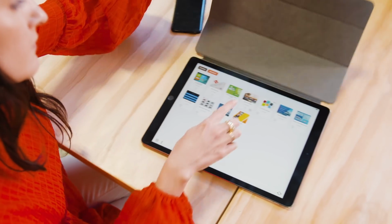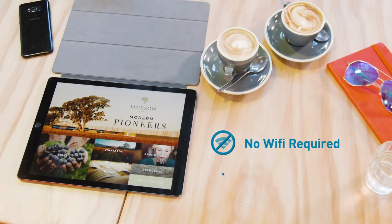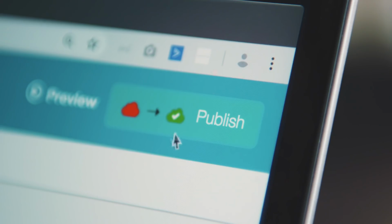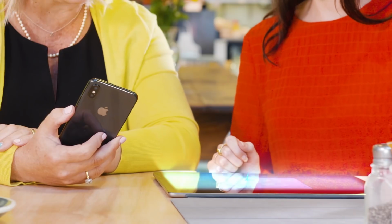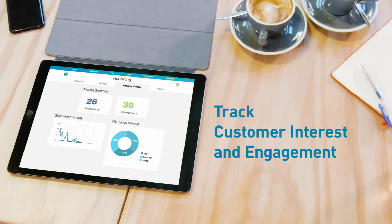Imagine a world where a sales presentation isn't scrolling through a clunky, awkward PowerPoint or handing over an out-of-date brochure, where no one's scrambling for a Wi-Fi password and your customer never sees a buffering wheel, where marketers have full control of the slides, videos, and supporting documents the sales team need for presentations, and updates for everyone can be done in seconds, where every sales presentation can be shared with customers instantly, and customer interest can be measured and responded to as it happens.